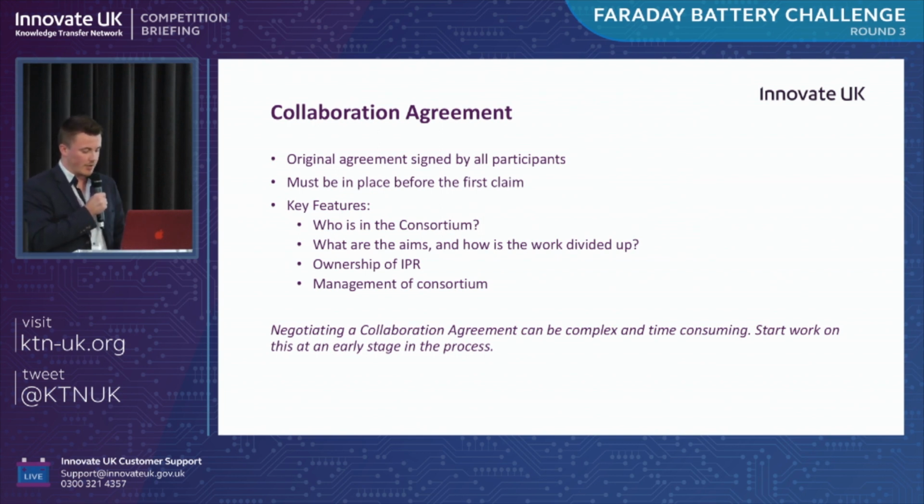This stipulates the relationship within the consortium across the various members, and from my experience of working at Innovate UK, is probably the most common cause for delay in projects starting and getting off the ground due to things such as IP agreements. So we do recommend that you work on these as early as possible, and there is a requirement for the R&D competition within Faraday 3 that you have a draft version of your collaboration agreement at the interview stage.